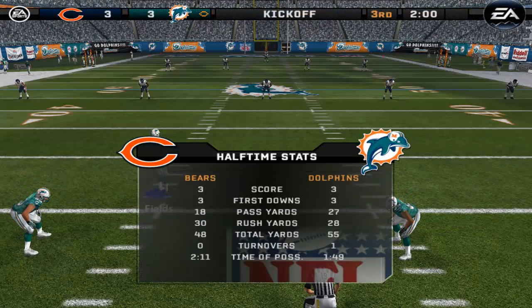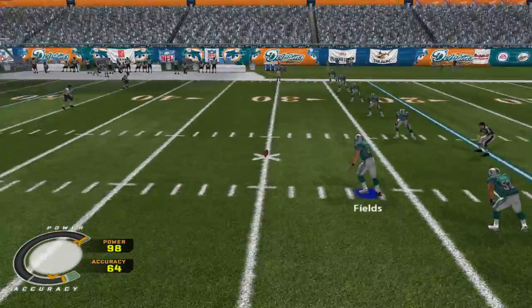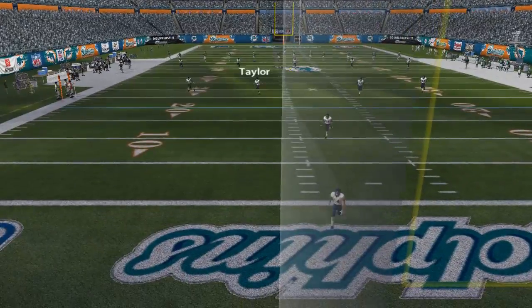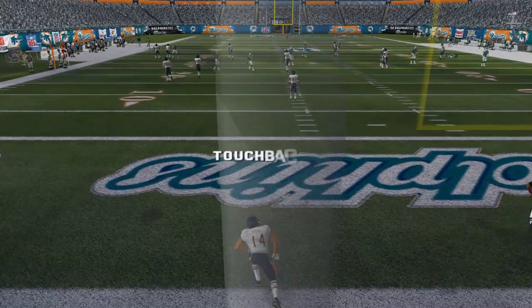We're ready to begin. Fields comes in to kick off. Miami will be kicking off to start the second half. Number 14 back deep to return. And you got all of that one. A great kick. This one is taken by number 14.